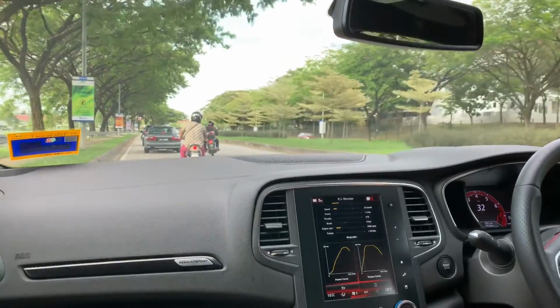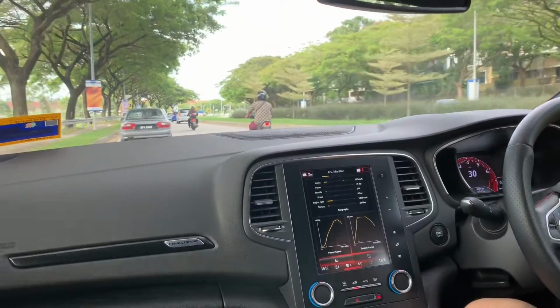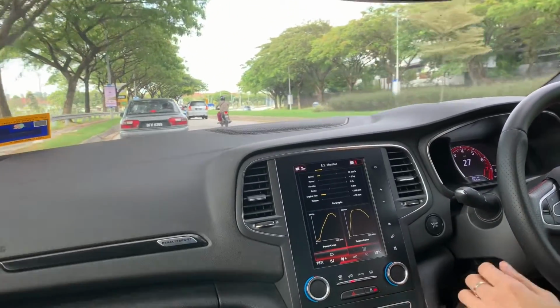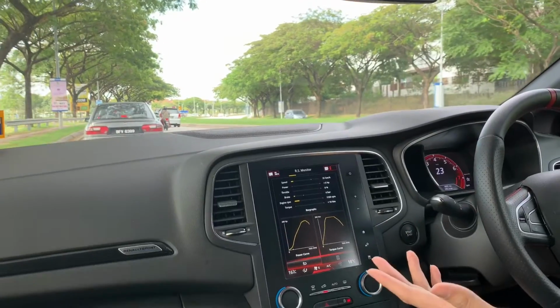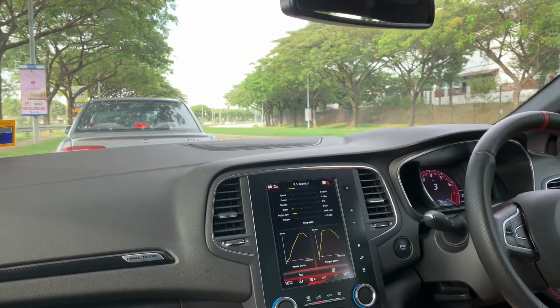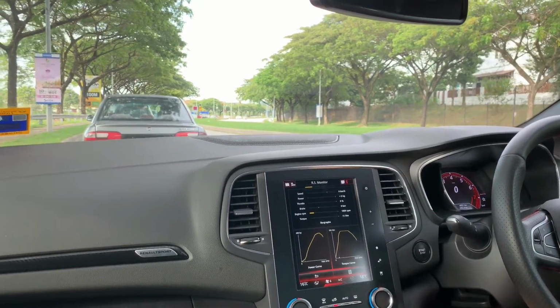I mean, everybody will get scared, throwing yourself into the corner, but this car just like, let me handle it, no problem. And I think with the 4Control really will help. I don't think I'm actually driving quite slow just now. It is pretty fast. Yeah, but the car takes it very well.